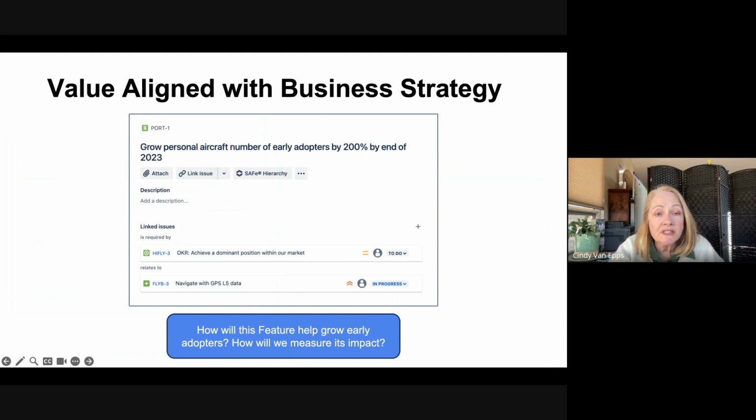Linking this in the tool is the easy part. You capture it for all to see. Figuring out how exactly this feature is going to help us grow early adopters, and how we are going to measure that, right? That is the hard work of the product manager.